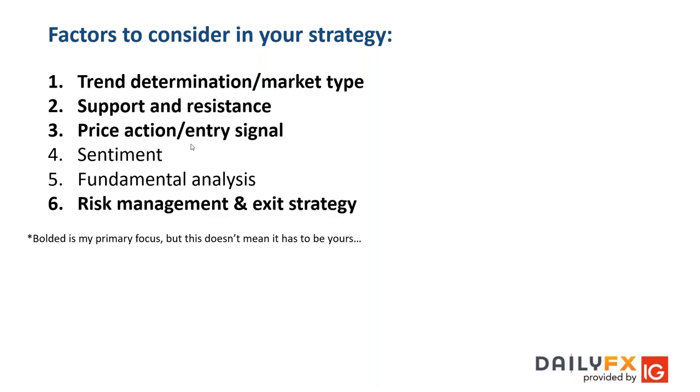Price action entry signal. I use candlesticks. Price action also includes patterns like head and shoulders, wedges, things of that nature. The candlesticks are more my entry. An entry signal is basically when you've got certain factors lining up, what finally gets you in. It's the final factor.